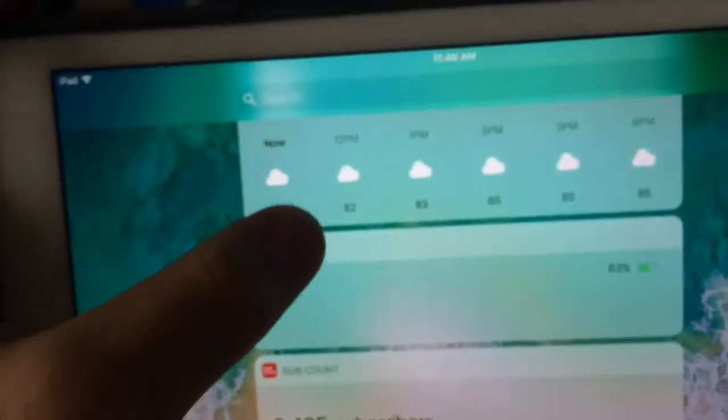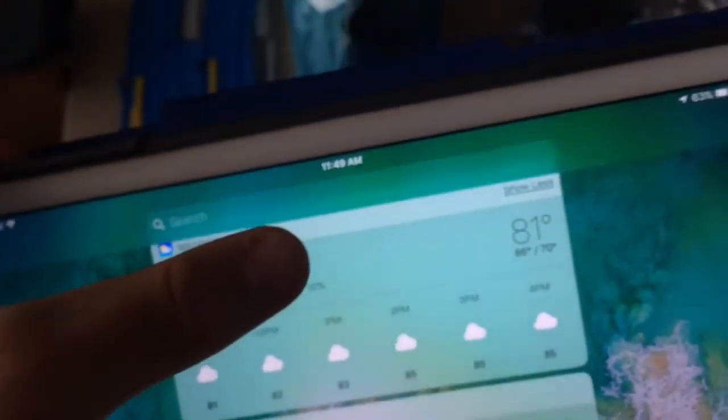The next one is new weather widget for iPad. So, let me scroll down so I don't show the info. So look, see, new weather widget for iPad. Just like that. Covering that because it's going to show my location there, so I covered it up.